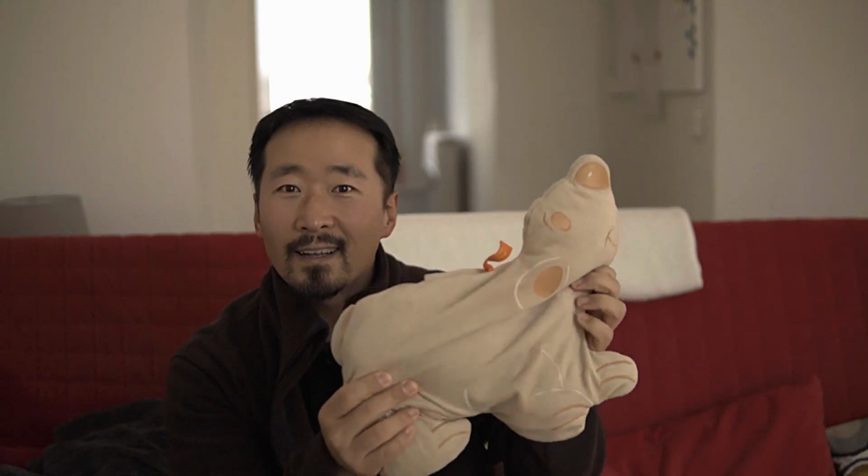Before I begin, check this out. It's a little dog. It's a hot water bottle. Germans love hot water bottles, like in old TV shows from the 50s and stuff. Isn't that funny?